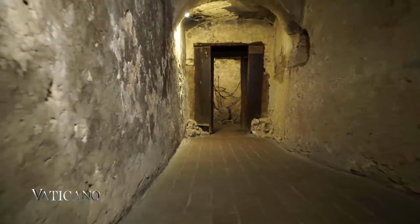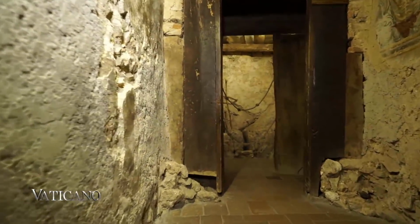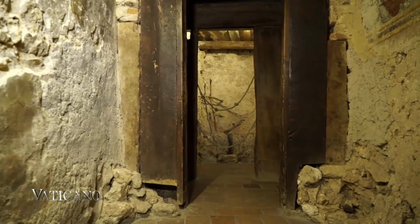The cave of the crib, located inside the Hermitage of Greccio, is only one of the many treasures hidden inside the walls of this sacred place.